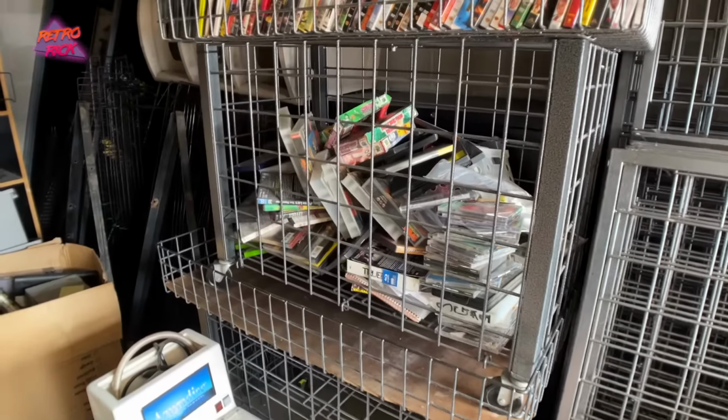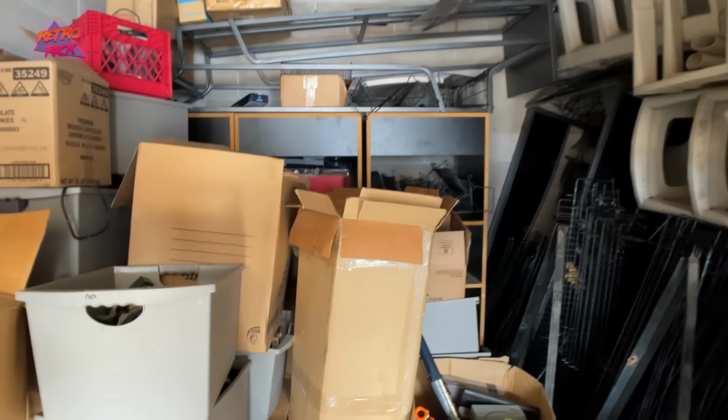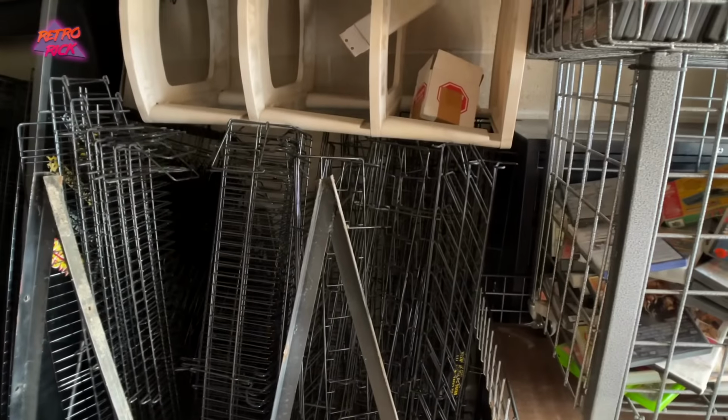See those little baskets right there? Those things were piled up in here all the way to right here, and all the way back on top, a bunch of other stuff. Oh my gosh. Yeah, these racks are great for the store. Yeah, those are great.